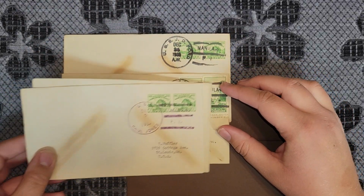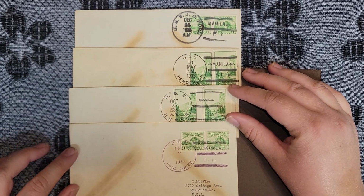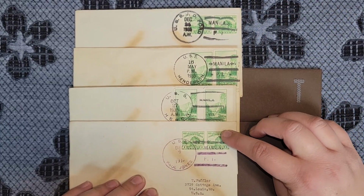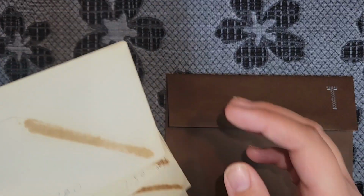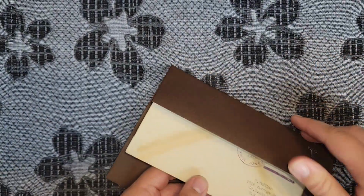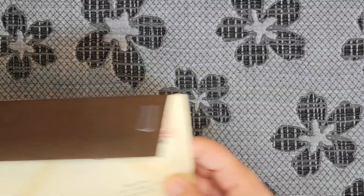This is 4 green stamps from Manila to the Philippines again. They're different styles of green stamps, but they're all from 1935, and they were all similar, so I picked them to put together. The backs are pretty plain, but again, they're really cool and would be really fun to play with or do something with.